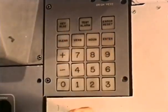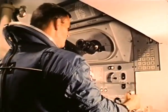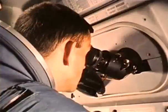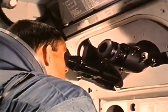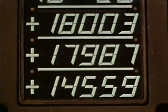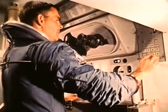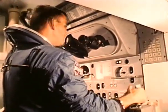This complete system permits all navigation for the lunar journey to be performed on board, independent of Earth-based tracking or computing facilities if necessary. The navigator will make repeated sightings to confirm his position and trajectory. However, throughout the entire lunar trip, he will have Earth-based tracking information available for use in his own computer. This is how the onboard equipment works.